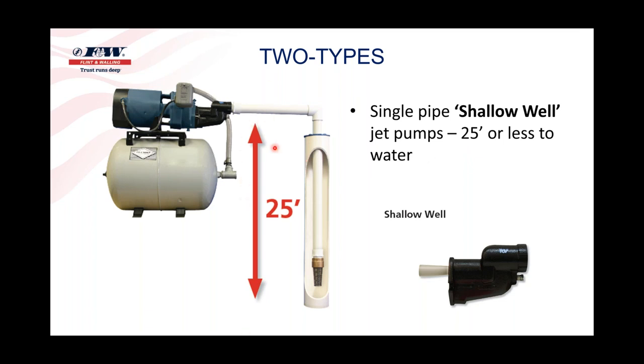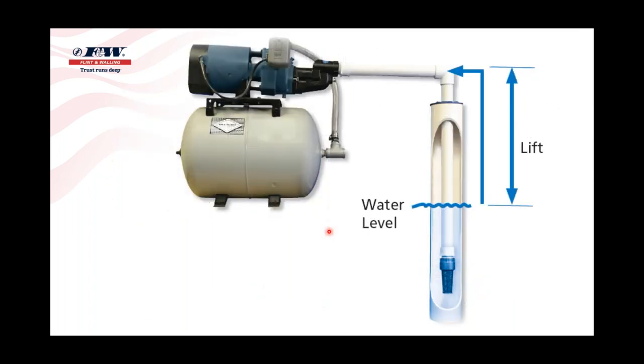25 feet, that's a vertical distance only. Even if you had an imaginary line coming out of here from the suction side of that pump down to the water source, not the foot valve, but where the water's at, that's where we're measuring. And that's got to be less than 25 feet.